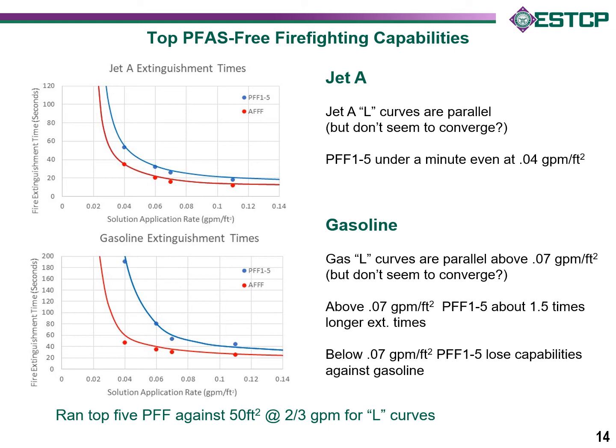With respect to the comparison between the fluorine-free foams and the legacy AFFF, the Jet A lines are fairly parallel. The trends are exactly the same, and the critical fire size, or critical application rate, varies only slightly. Gasoline, on the other hand, as you can see, the blue curve heads toward infinity much earlier at, say, the 0.05 to 0.04 range, as opposed to AFFF, which goes to about 0.02. So the critical application rate for AFFF is much lower, maybe a factor of 2 lower for gasoline than the fluorine-free foams. But above the critical application rates, the lines are fairly parallel, and the extinguishment times are about a factor of 1.5 to 2 greater than the legacy AFFFs.